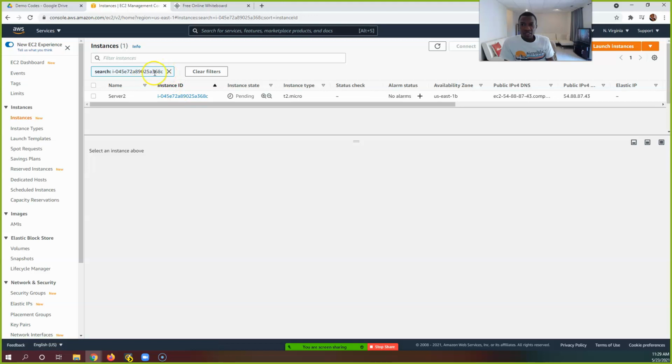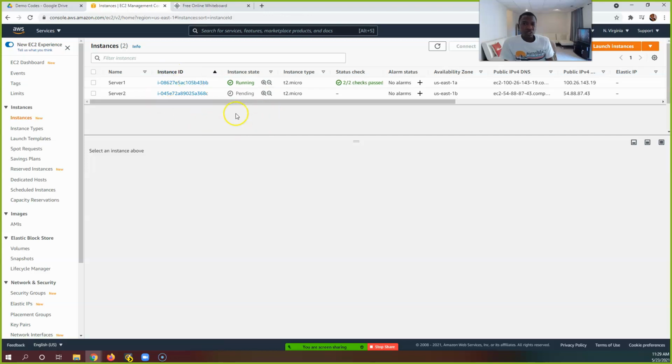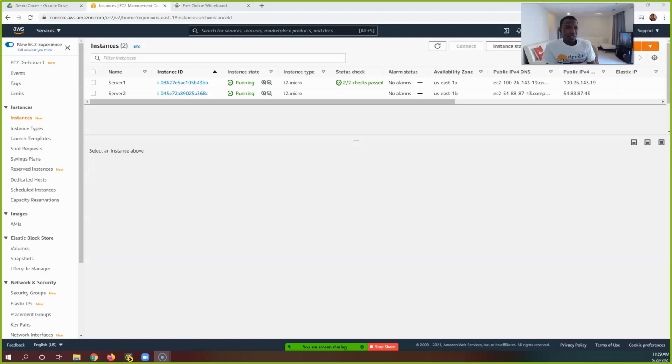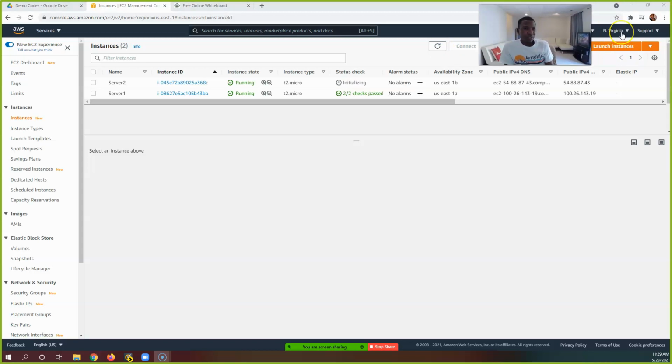Now remove this filter right here. This filter is making you show just the instance that you just launched. So remove this filter right here so you can see all of your instances plus the ones that are pending and whatnot. Okay, we can refresh. All right, and please take note, guys, I'm in Northern Virginia. Previous attendees know I always use Northern Virginia. So keep that in mind. All right, so our instances are running now.